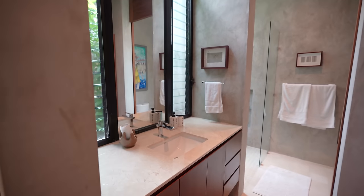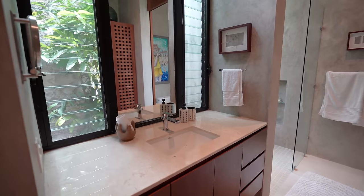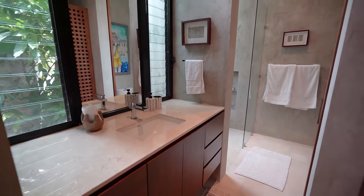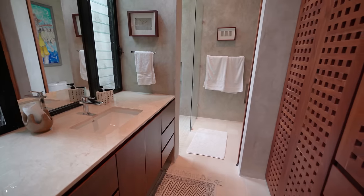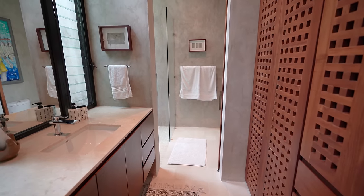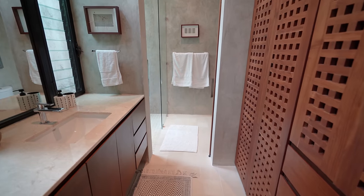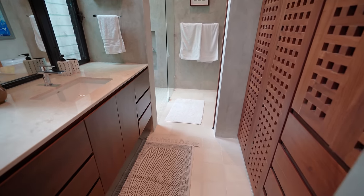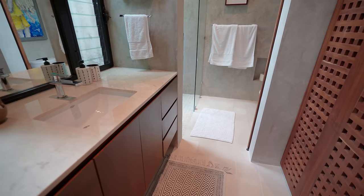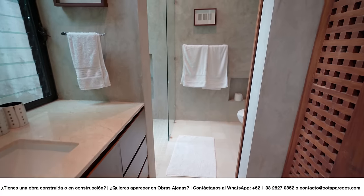I mean, it's the same color as downstairs, only it is pasta mosaic, because what we have seen is that when we have used the polished floor upstairs, due to the movement, it cracks a lot because of the contractions and all this. So here we decided to use the same color, but with a paste floor that looks very good.